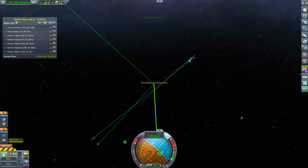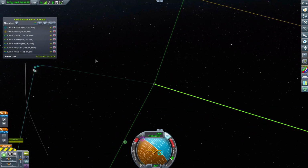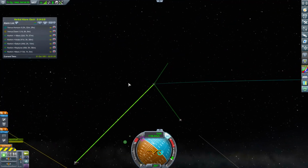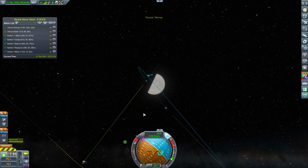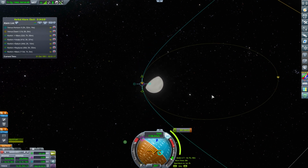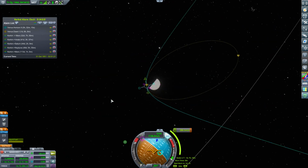I'd like to focus on Venus, actually. Give me Venus and let me... I want to focus on Venus, but it will not let me. There we go. Right. Let's get this in. We're just going to pull this into basically a parking orbit is what I want to do. Something like that. There we go. Nice and high. Good. That's that.